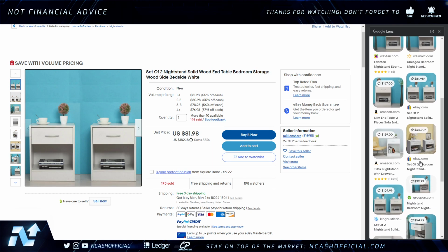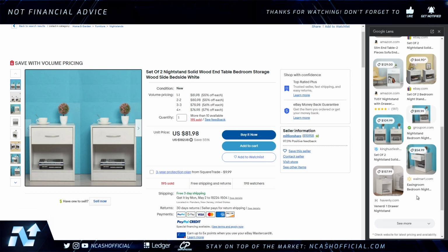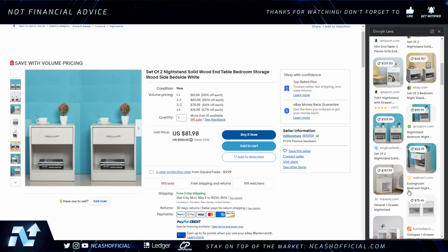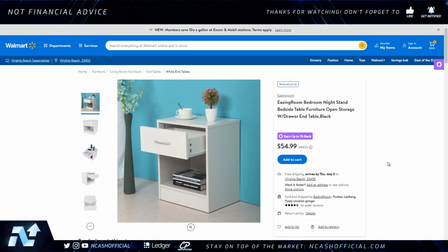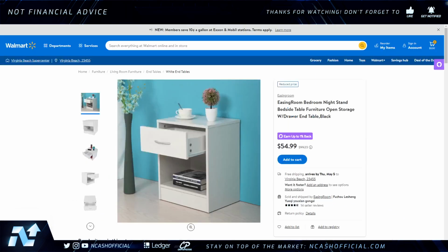Now there's already a set of two here for $64.90. And I mean, you can find this on other places as well if you keep searching. The reason why I bring this up is because this is a very easy way to find out if this product is being sold somewhere else cheaper. Now, I found this on Walmart. It's not really cheaper at all, because if you take into account that this is a set of two, it's just one for $55.